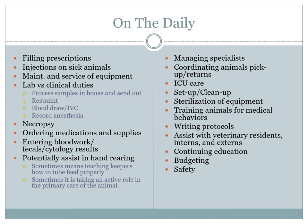You are in charge of obviously ordering things, medications, supplies, doing inventory, all of that, entering blood work, putting things in medical records like cytology results, stuff to that effect, assisting anyone that needs help.